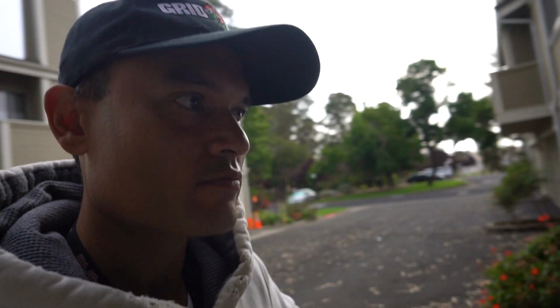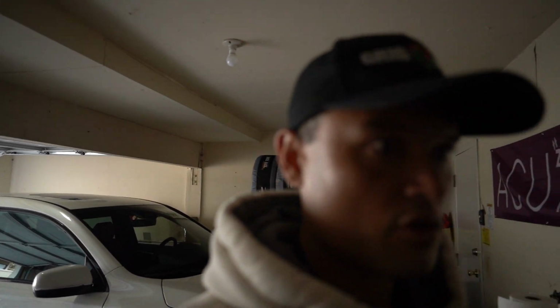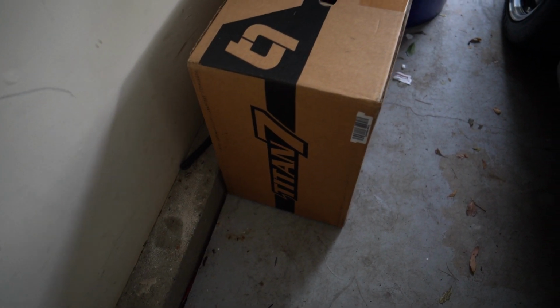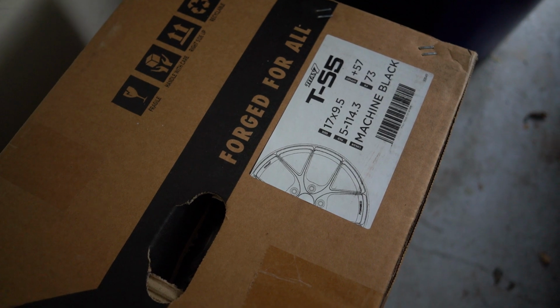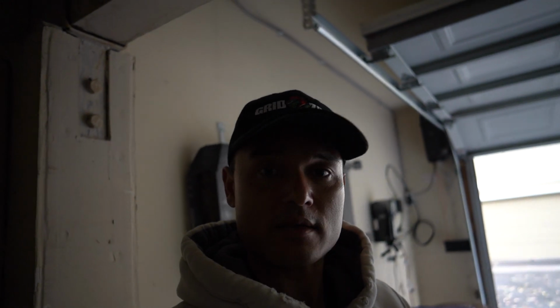Here's what's going on. Today I'm going to be taking the wife's car to pick up some parts and get some tires mounted for the S2000. I'll show you what I'm loading up here. It's all kind of spread out because I'm literally running out of room in my garage, but there is one of 4 wheels that I'm getting tires mounted on for the S2000. Titan TS5s, 17-inch for the S2000.